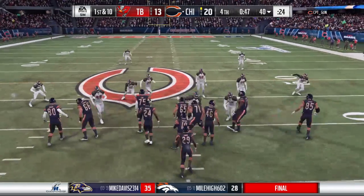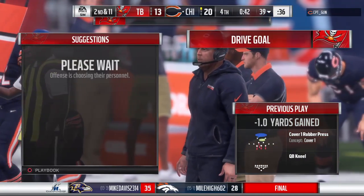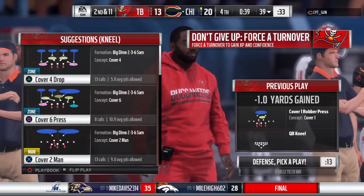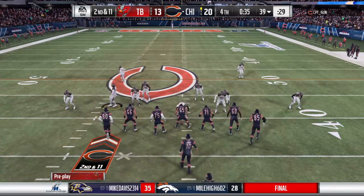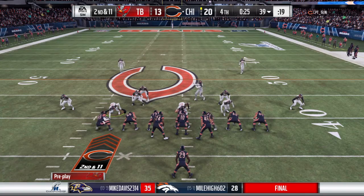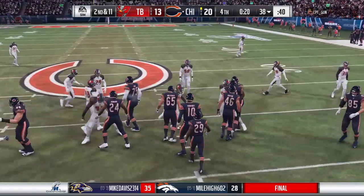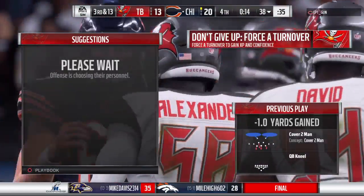Here we go now. The win for the Bears just around the corner. They go down to a knee. They will take a knee here and cue the celebrations. They are off to the Super Bowl.